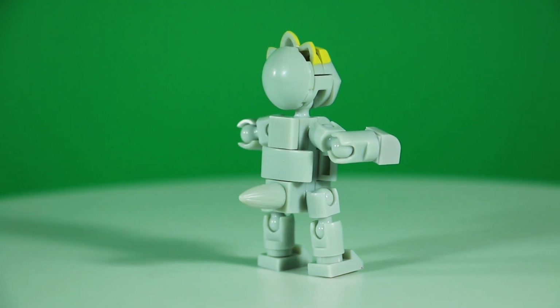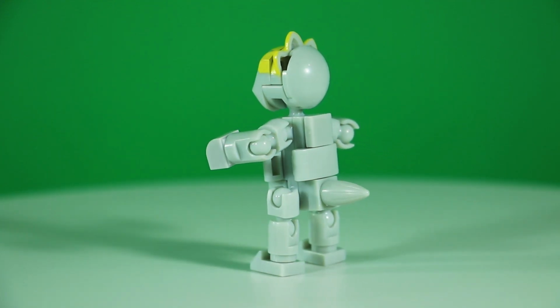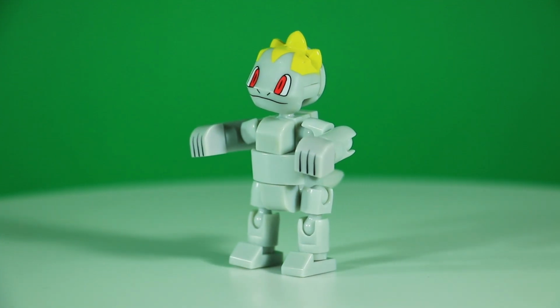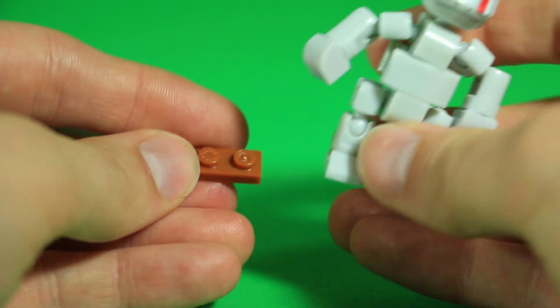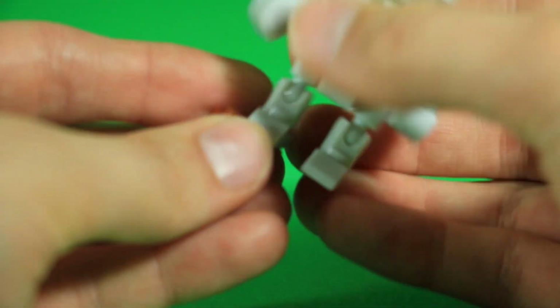I think Machop is also a Pokemon that lends itself well to being built out of bricks, because it's already kind of a blocky Pokemon. The only real complaint here is that the feet are such that you can put them on a stud like so, but you can't put them on two studs.